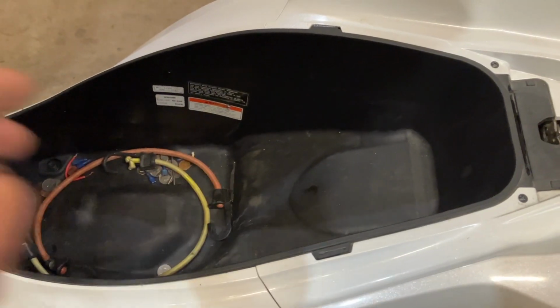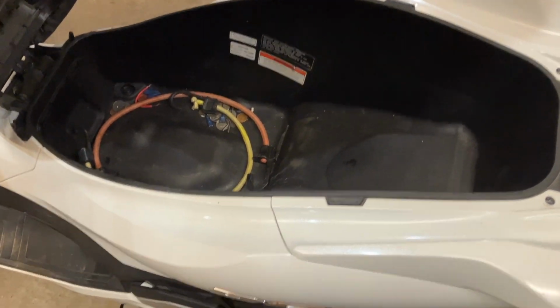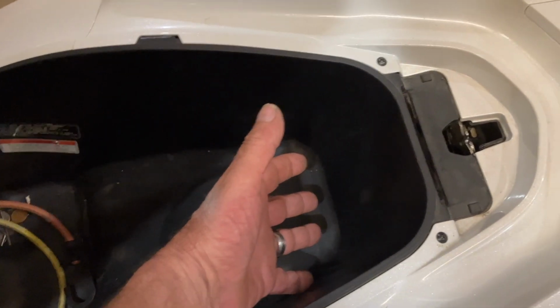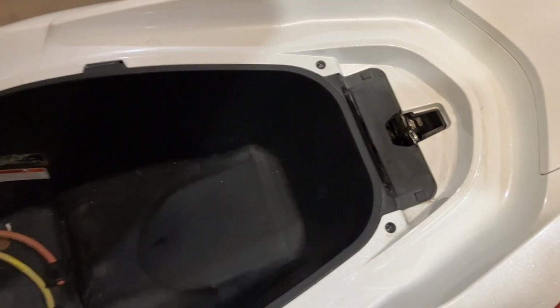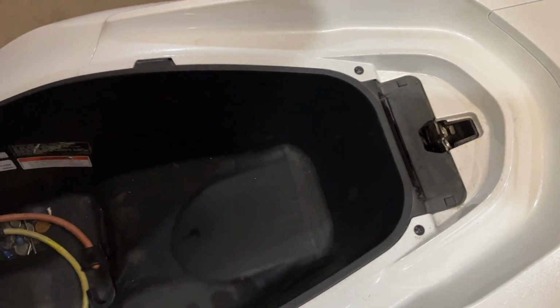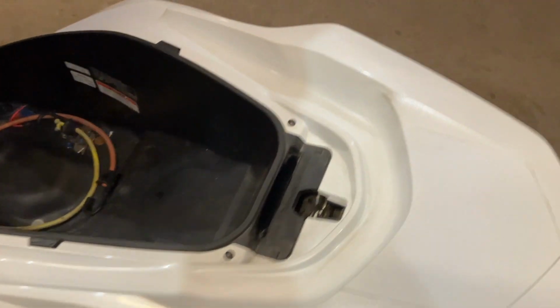The luggage compartment in this holds just about identical to what the Silverwing was. It holds the same stuff. It doesn't have the rear compartment that went under here like the Silverwing had, but that wasn't really all that useful anyway. Otherwise, the luggage capacity is about the same.